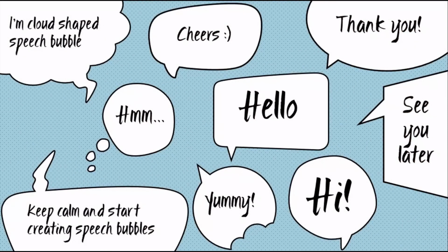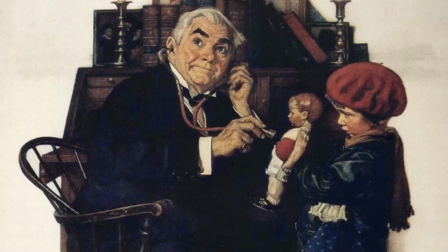Now, one thing I'm going to tell you that's off limits is word bubbles. We're not telling stories with word bubbles. We're telling stories like Norman Rockwell did, with clues.